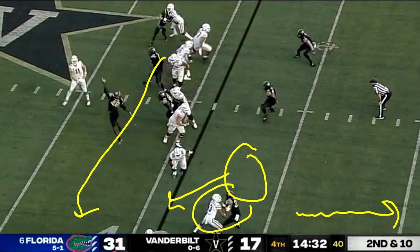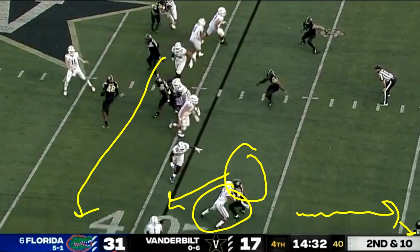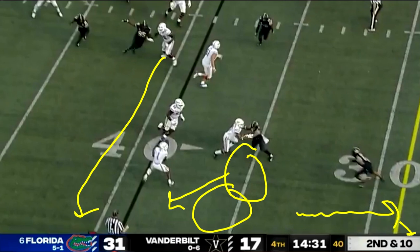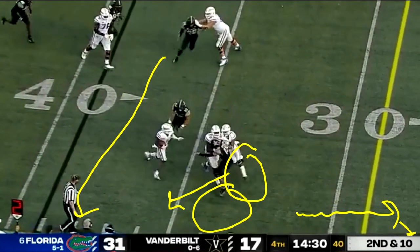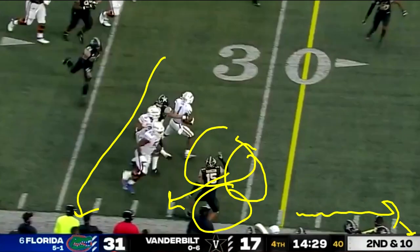Xavier Henderson then gets the block. We've dropped the corner into the part of your picture here. Ball gets to Tony, and now Tony has space. Not to mention, we're bringing in DeLance here on the outside to get a block, and now we're setting up a chance for Tony to have a big play.